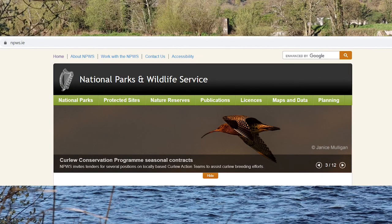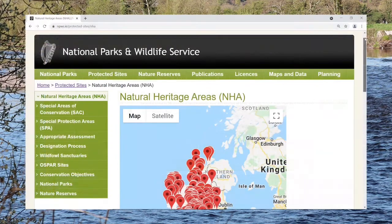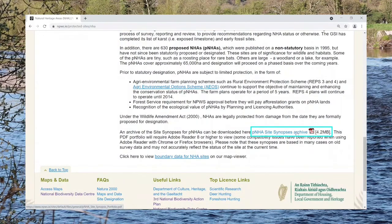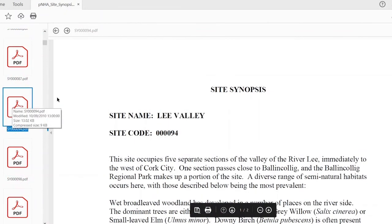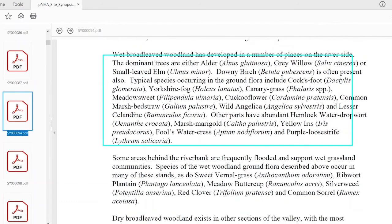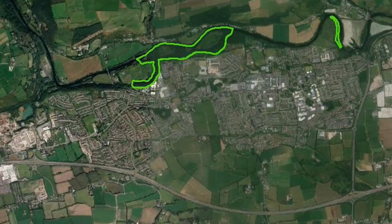If you want to find out more about the PNHA, you can go to the website of the National Parks and Wildlife Service, npws.ie. If you click on Protected Sites, that will take you to a page where all the different types of nature protected sites in Ireland are listed. If you choose Natural Heritage Areas, it will bring you to a page with a map of all the natural heritage areas in Ireland. Scroll down the page and you'll find a link to where you can download information on proposed natural heritage areas. Once you've downloaded the file and open it, you need to scroll down to site number 000094, the Lee Valley. Now, the site synopsis mentions 2 types of woodlands in the PNHA, wet broadleaved woodland and dry broadleaved woodland. And you can find both of these types in that part of the PNHA that's in the Ballincollig Regional Park.